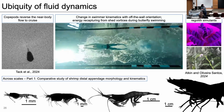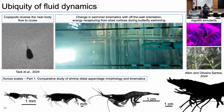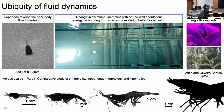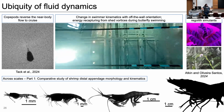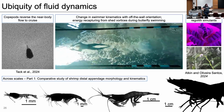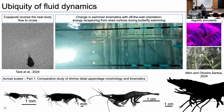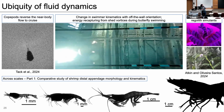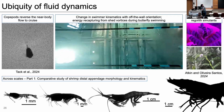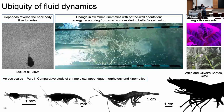So we've been able to study copepods. They're small organisms that live in the ocean that perform diel vertical migrations in the water column, and how they can reverse their near-body flow to take advantage of gravity, which is really interesting. I've been able to help the swim team at Brown be more efficient by understanding their kinematics, by taking videos of them swimming. And obviously more shrimp, of course.